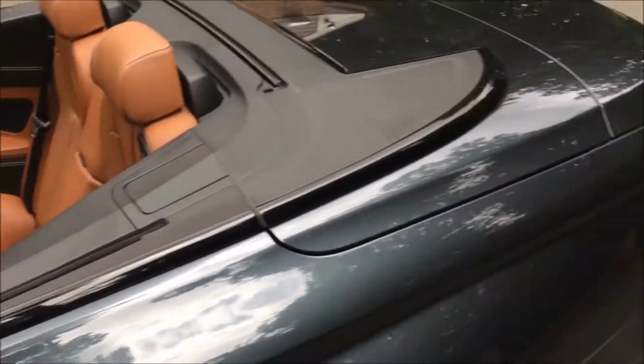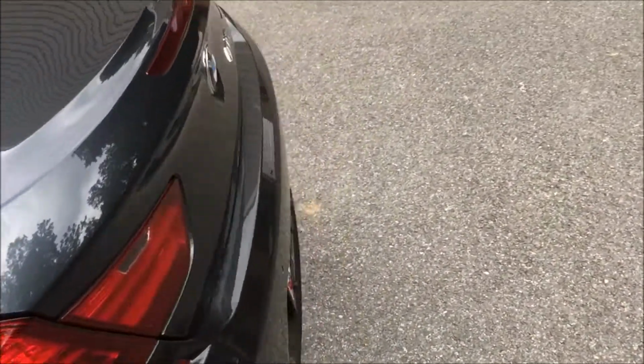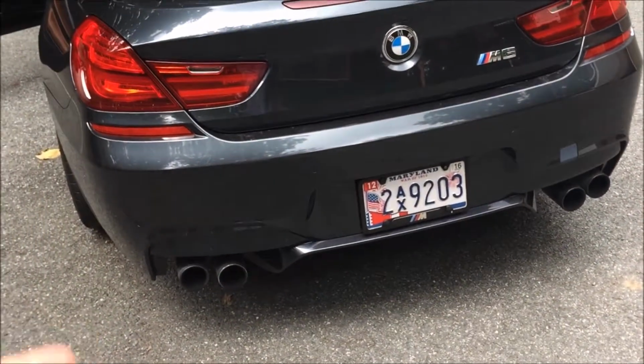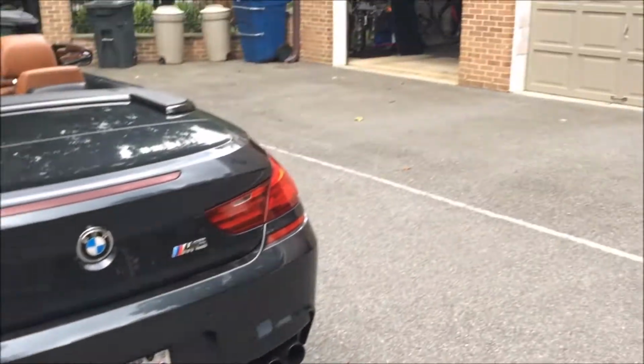So, the number 1 thing that I like, actually not number 1, it's not in any order. One thing that I love about the M6 is the exhaust note and the cold start note. I actually just recorded it 10 minutes ago and it sounds like this.